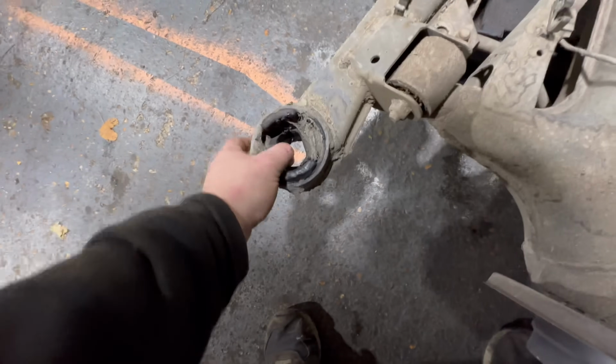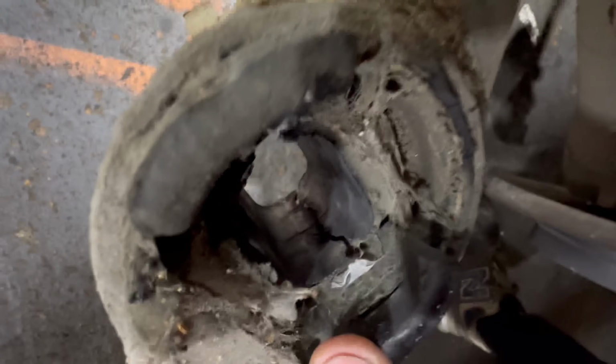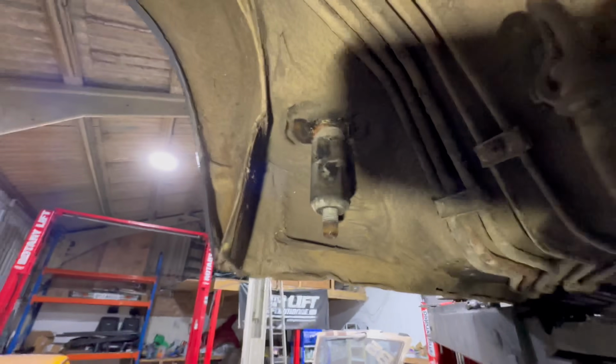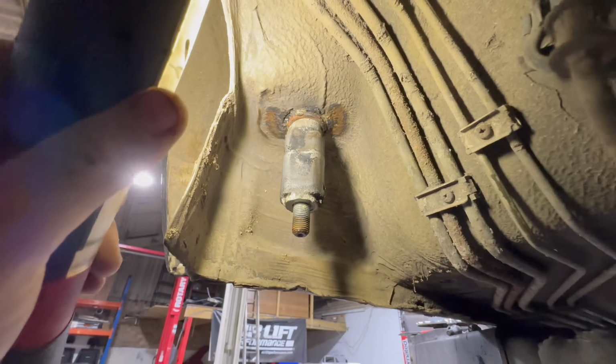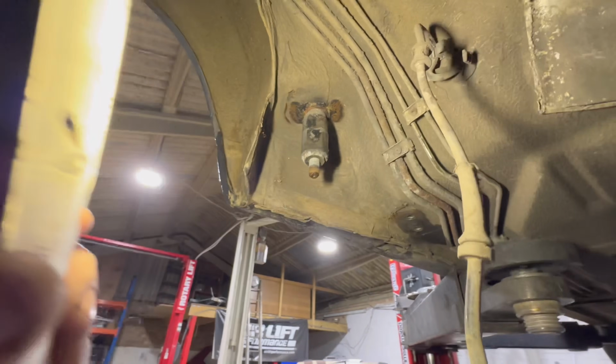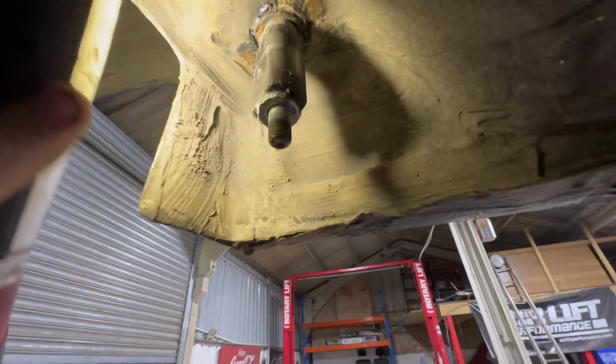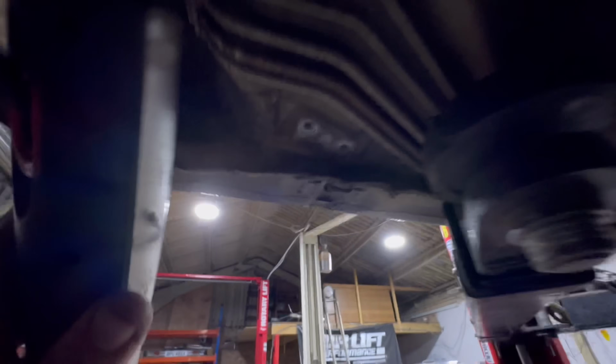As you can see, the reason we're pulling the subframe out is because the inner sleeve is worn out. I could feel it when I was driving, it wasn't too good. Both of the inner sleeves are stuck on both the studs, so the inner sleeve is absolutely not attached. So subframe bushes are a must. Look how nice it is around here. What a gem, what a gem.